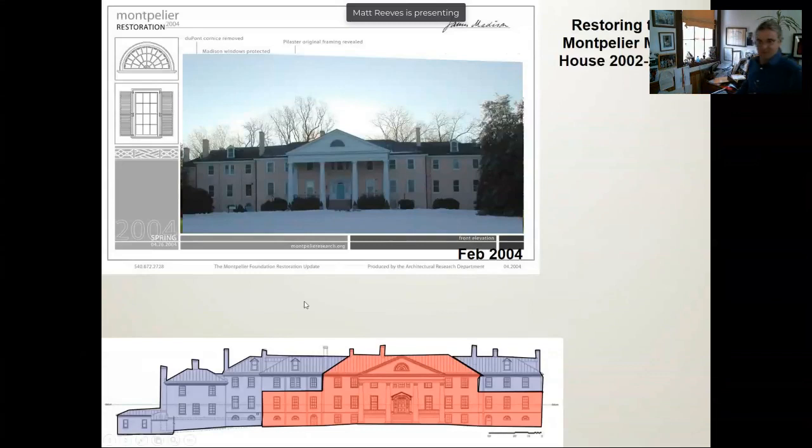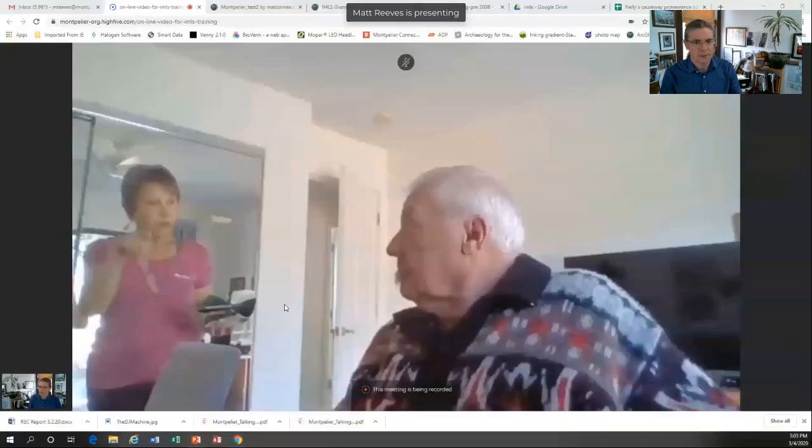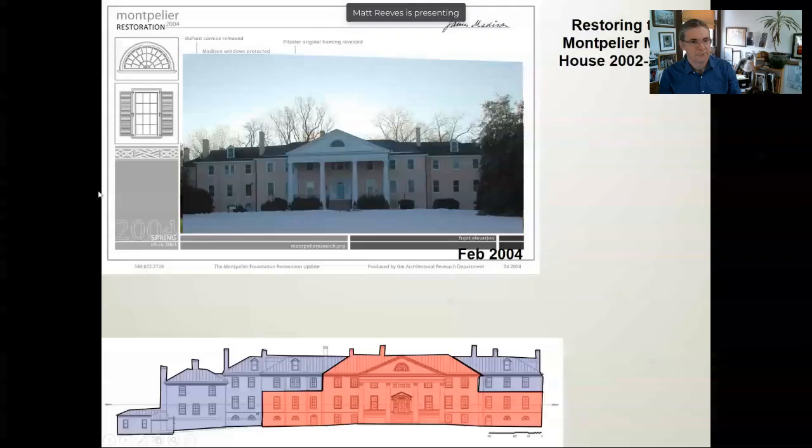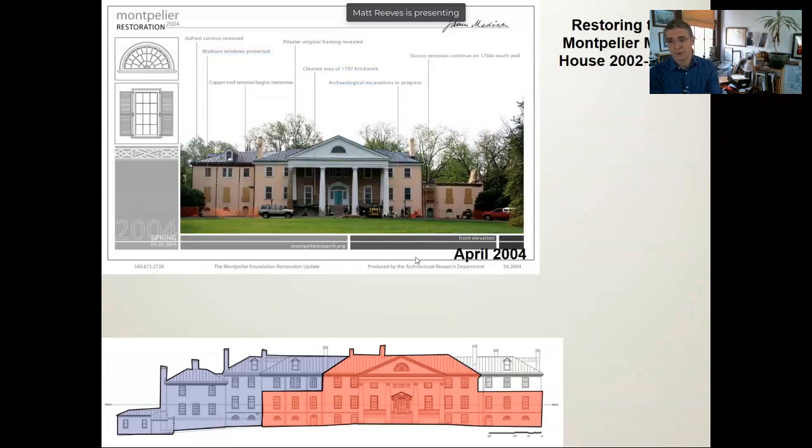But as I mentioned, the main house restoration occurred between 2002 and about 2006. Before getting into this, I'm just going to check to make sure we don't have anybody else coming in. Looks like we're good. For the main house restoration, we went from a 55-room DuPont house down to a 33-room main house.